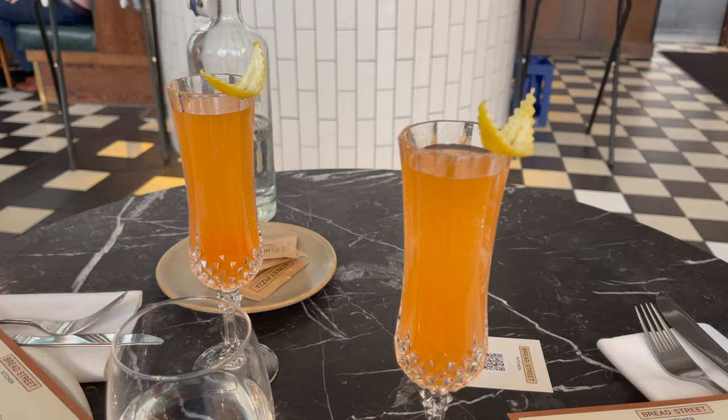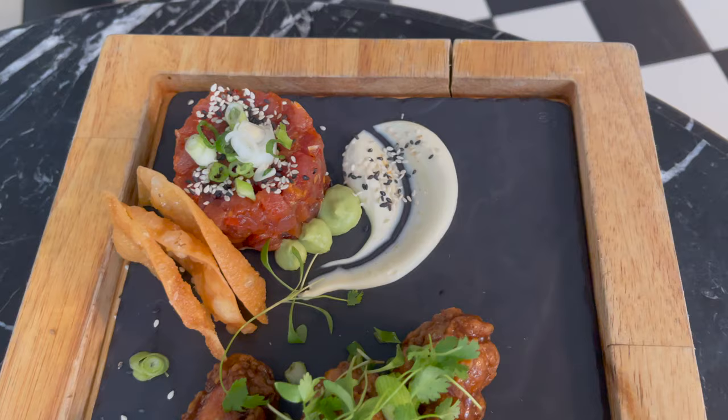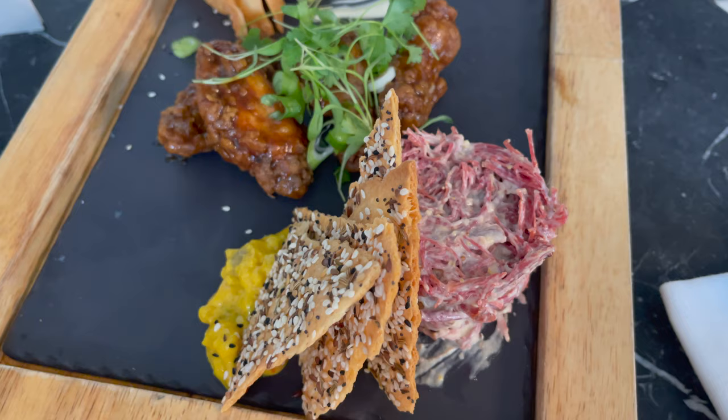This is a cocktail that's included, and it is a Grey Goose Royale. So it's Grey Goose vodka, apple, lemon, passion fruit, and prosecco. It smells amazing, doesn't it? So we have tuna tartare, chicken wings, and beef brisket. Salted beef brisket. That's it. Amazing.